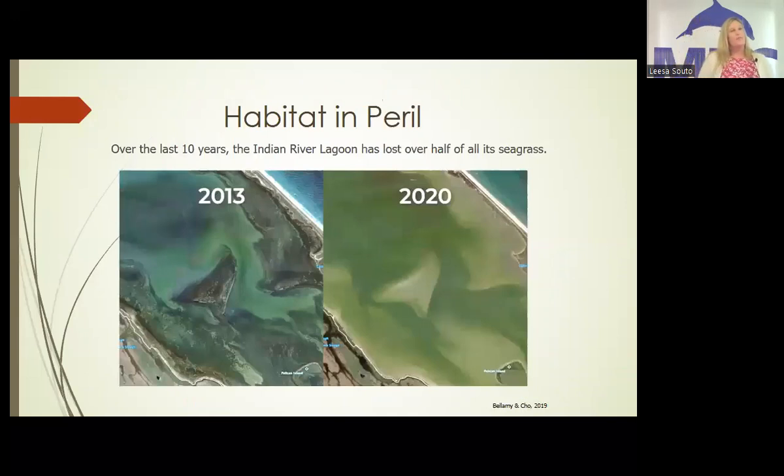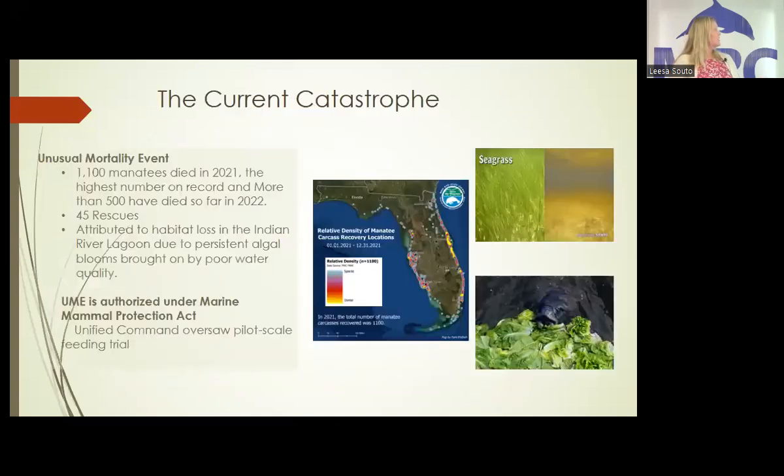So in the Indian River Lagoon, we have a habitat in peril. I let you know how important the Indian River Lagoon is, and most of you have probably seen this slide before. In 2013, those dark areas represent our seagrass coverage, and then in 2020, those tan areas are the bare spots where there was at one time seagrass and no longer is. So that's a major concern for manatees, and most of you probably are aware that we are experiencing an unusual mortality event. So our current catastrophe is based on this loss of seagrass.